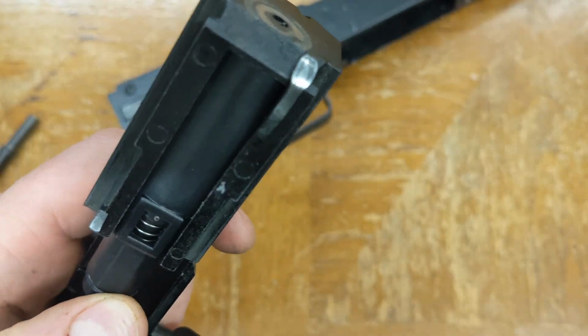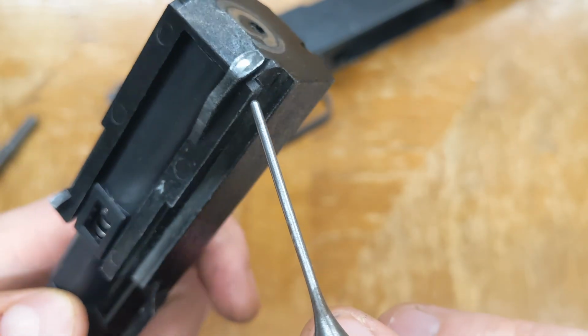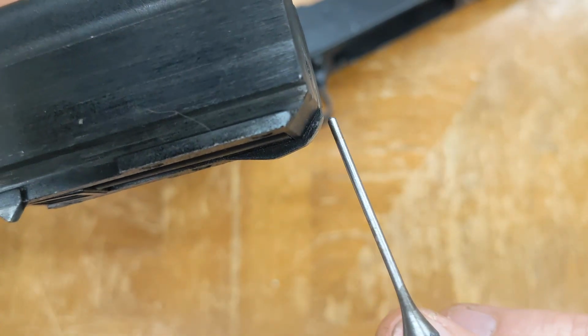After about 1,000 cycles, we are also seeing substantial peening to the bolt carrier where it impacts the hammer during recoil. Fortunately, this isn't a critical surface since the hammer will still get reset as long as some part of the bolt shoves it down, but it's something to keep an eye on.